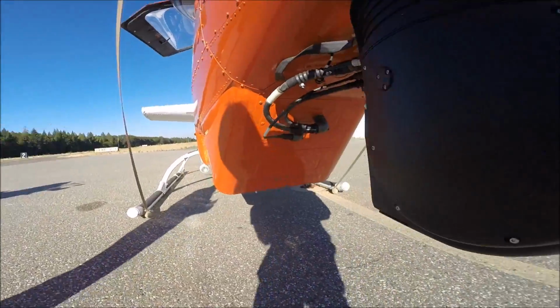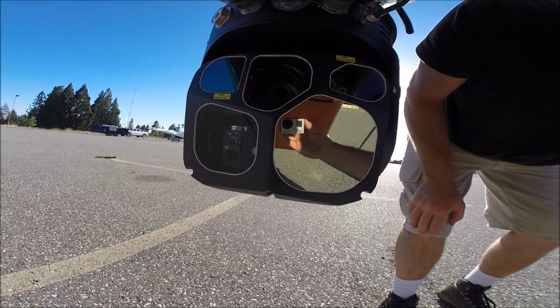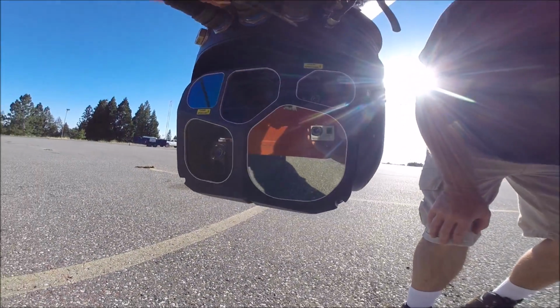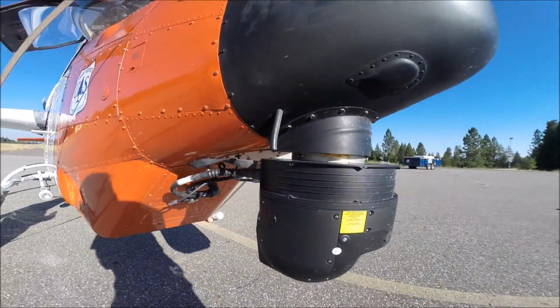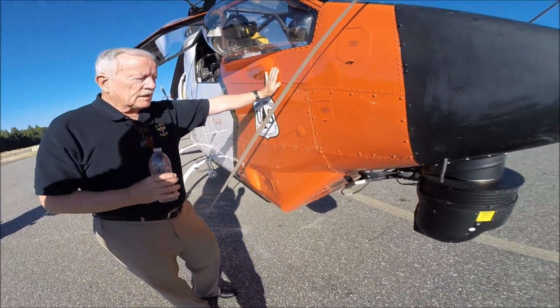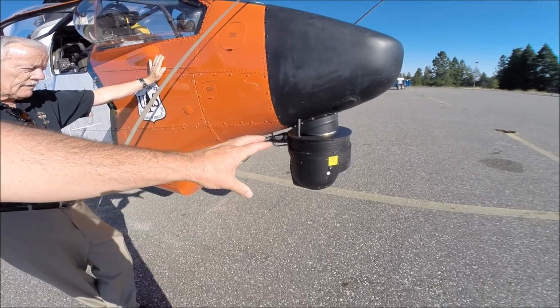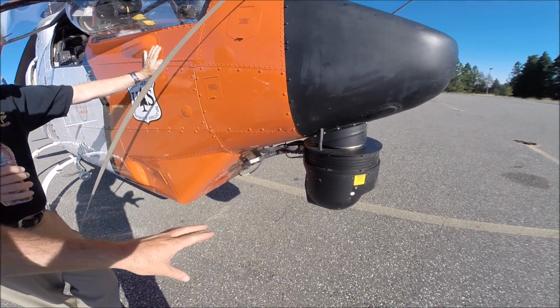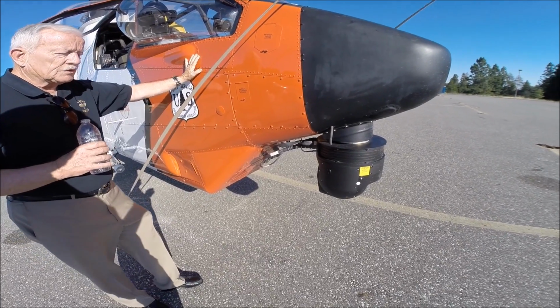It's got an IR illuminator in there, which is night goggle work. But you're not flying at night. You're doing FLIR during the day. We're not doing goggles at night. We still do a little work at night. But this FLIR is so sensitive that it works just fine during the day. Yeah, you can adjust the.